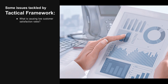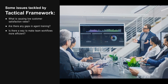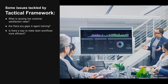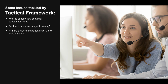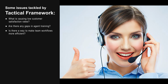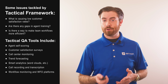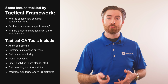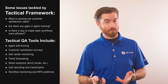The tactical QA method is used to look at the big picture concerns that affect customer service. It's concerned with improving the overall quality of customer service by identifying root causes of low call center performance and addressing them. Identifying these big picture issues leads to solutions that will impact the call center for years to come. Tactical solutions, such as restructuring or retraining, generally require more time and resources than operational solutions would, but the end result is a long-term solution and a stronger team overall.